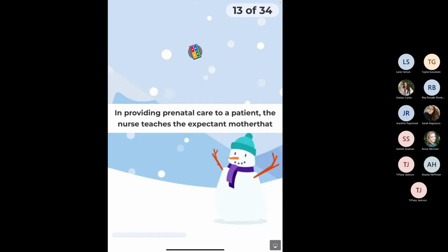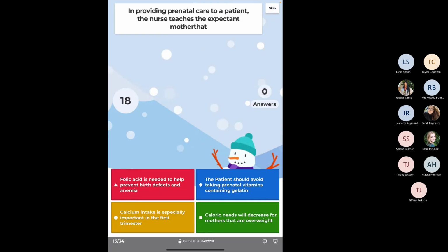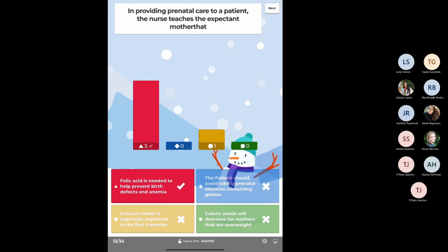In providing prenatal care to a patient, the nurse teaches the expectant mother that... Awesome job, guys. Folic acid is very, very important.